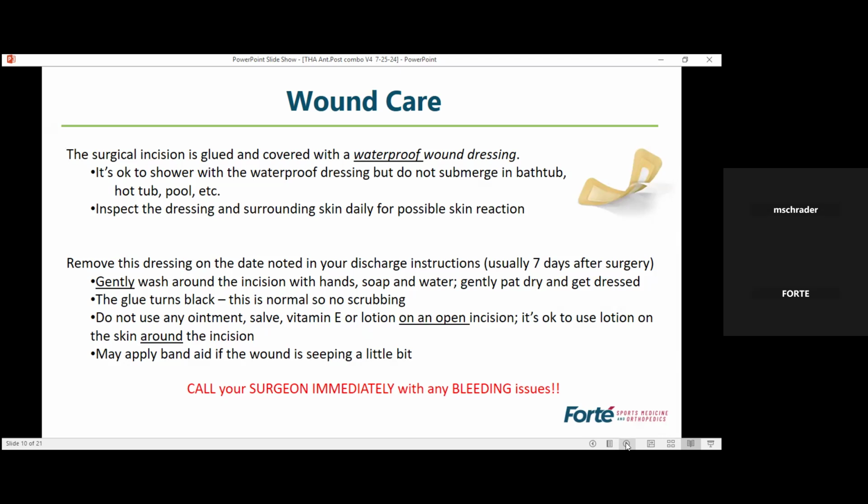That wound dressing comes off in 7 days. Once it comes off, that wound is glued together. So it's sealed off pretty well. So it's okay then to continue to let it get wet in the shower. Please don't scrub on it. Don't bother it too much. Go ahead, get out of the shower, pat it dry like you've been doing, get dressed, be about your day. It is okay to put lotion on your skin around the incision, but please don't put anything on the incision until you've cleared it either with the doctor or the physical therapist. If there are any bleeding issues, that is an immediate call to your surgeon.